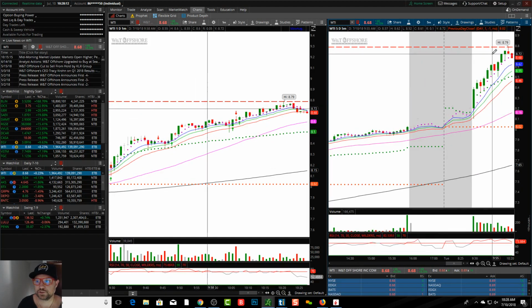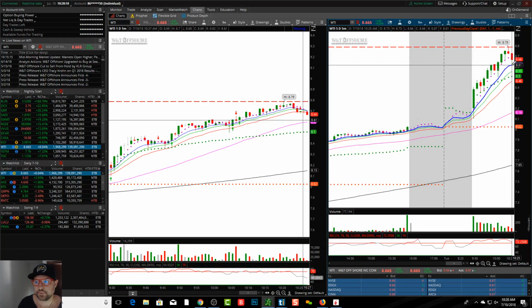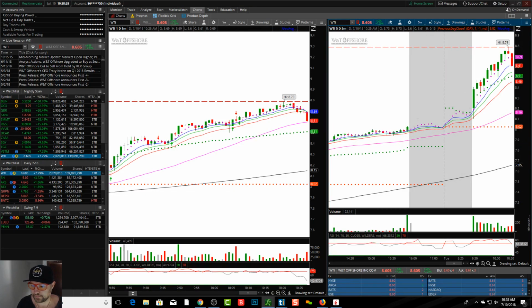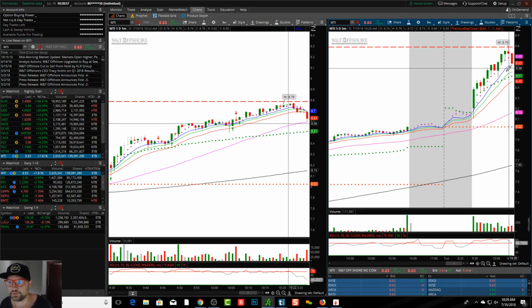So on a short, if you were to do a short like this, you could short below this 5-minute candle using a close above 879 as your stop. Using support area as that 9 EMA right down here. Look at that. So you can see an evening star pattern right here on WTI.